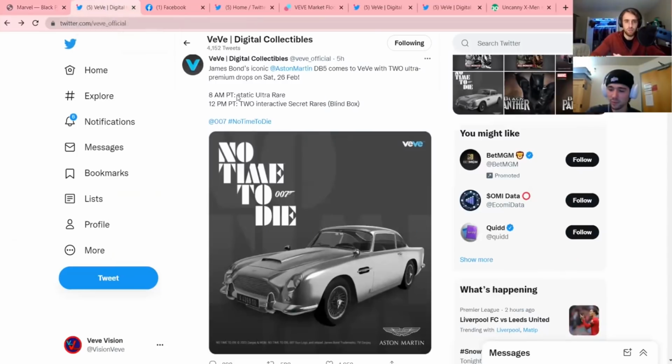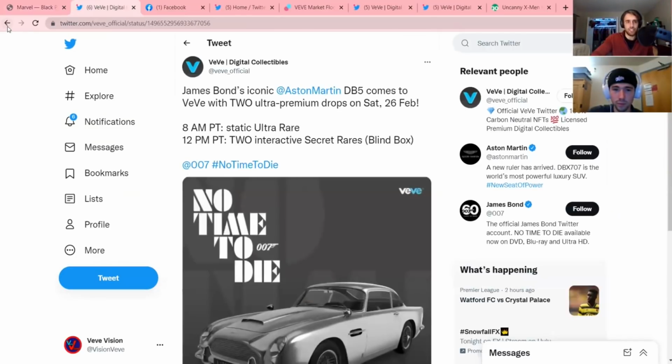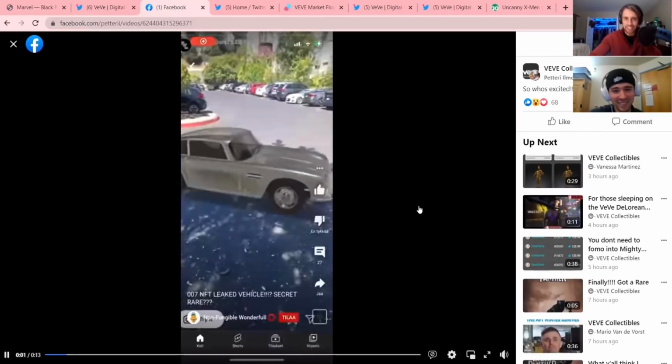But yeah, let's get into the next drop that's coming out here on Saturday. Well, this was just released, and so it's looking pretty clean. This is a 007 drop. The car, it says that there's going to be a static at 8 a.m. PT, and then at 12 p.m. PT, there's going to be 2 interactive secret rares. What are these going to be looking like in the app? Well, I don't know. Maybe they're going to be looking something like this.